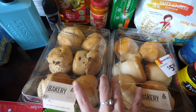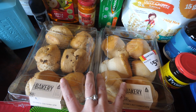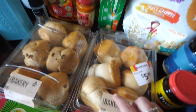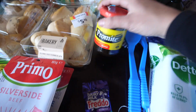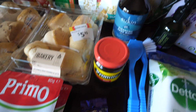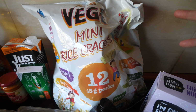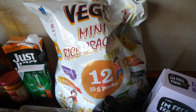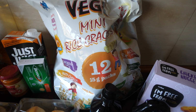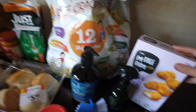These are for Connor. Scones, or scones as people say in the US. He's going to have them with jam and cream. Promite for the kids on their toast, they like that. Kids love these veggie crisps. They cost $9 something and you only get 12 packets, so they're quite expensive. But they're gluten-free because Riley has some gluten intolerances, or some other intolerances I should say.